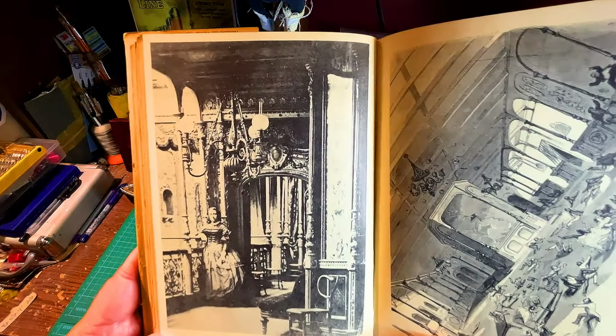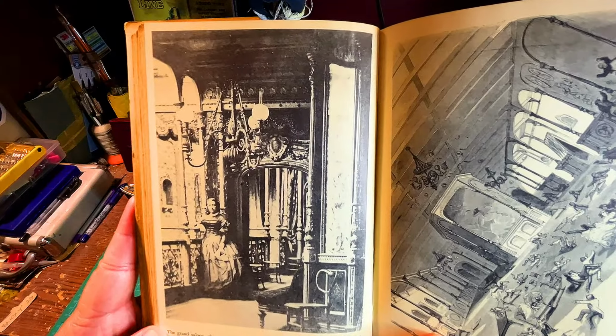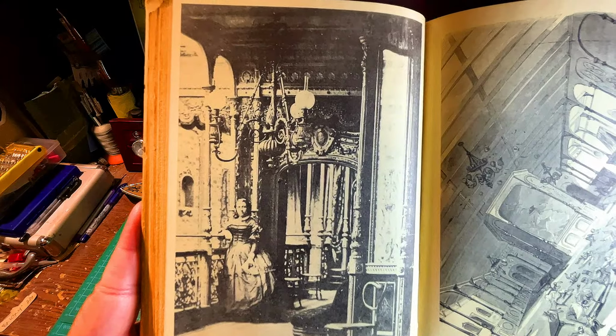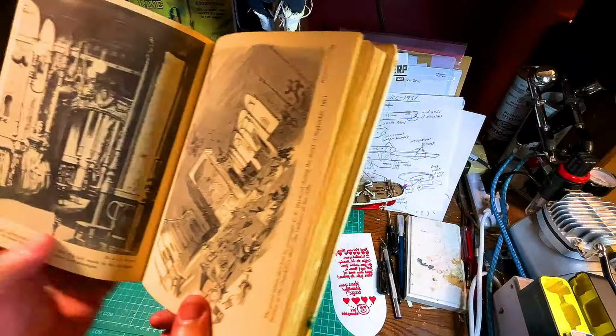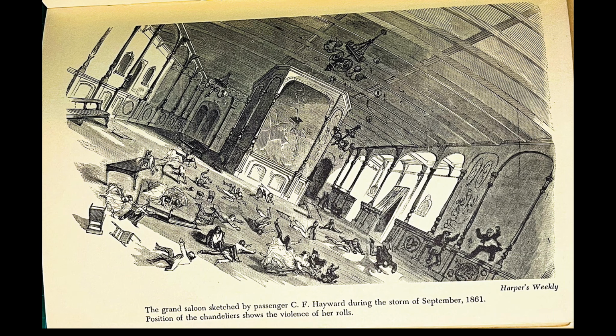And look at the inside. This is the Grand Saloon, photographed in Quebec in 1861. The lady stands by the skylight well at the right, and the funnel casing covered with mirrors. Look at that. This is beautiful. I wish there were more detailed photographs of her. This one is the Grand Saloon sketched by passenger C.F. Hayward during the storm of September of 1861. Position of the chandeliers shows the violence of her roll.